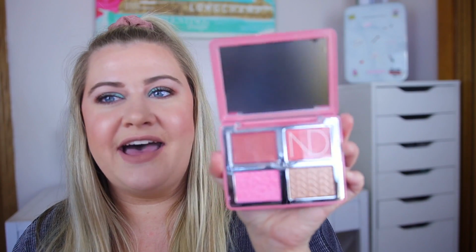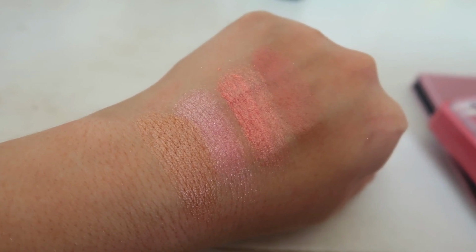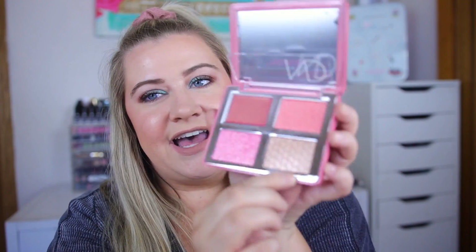So this is what the palette looks like. It comes with pretty much 3 blushes and then this highlighter here. I will go ahead and swatch these for you, but I just think this is so beautiful. I have it on my cheeks today. I mixed a little bit of the Glow Cream Base, and then I added Super Glow to just get this beautiful glowing skin, and I did use the highlighter in here as well. I think this is beautiful if you love super pink glowy cheeks.